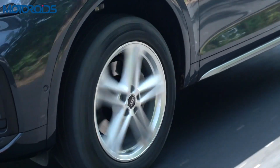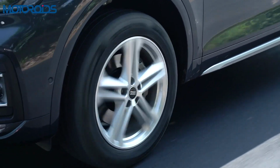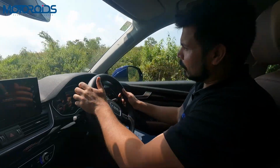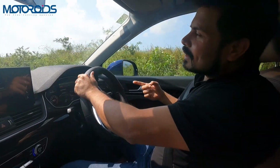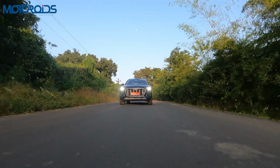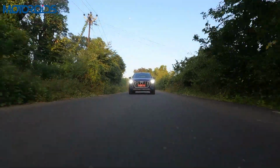Yes, probably a wee bit less involving than the BMW, but a lot more practical, a lot more usable, and a lot more comfortable. Another great thing about this car is that the ARAI fuel efficiency certification on this car gives it the best fuel efficiency in this segment, and by some margin.